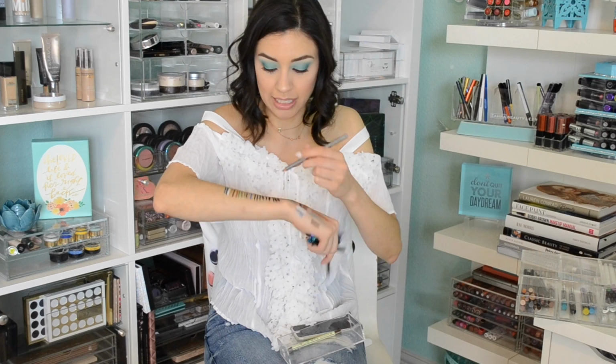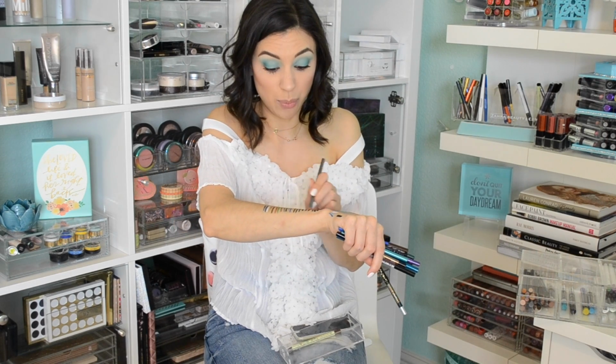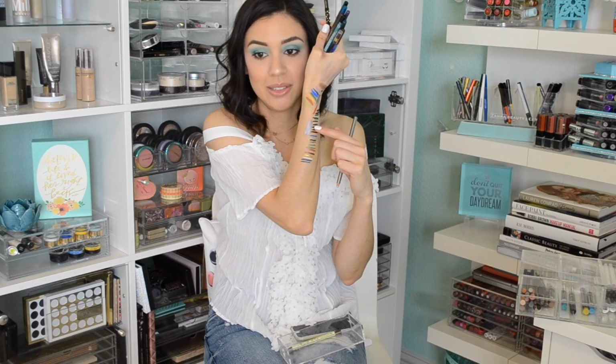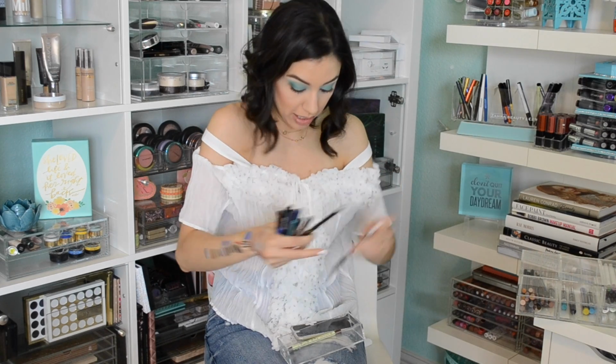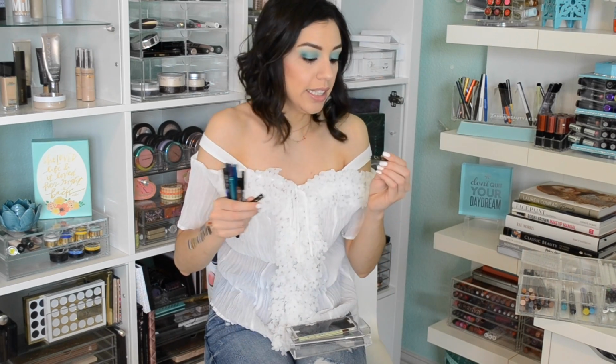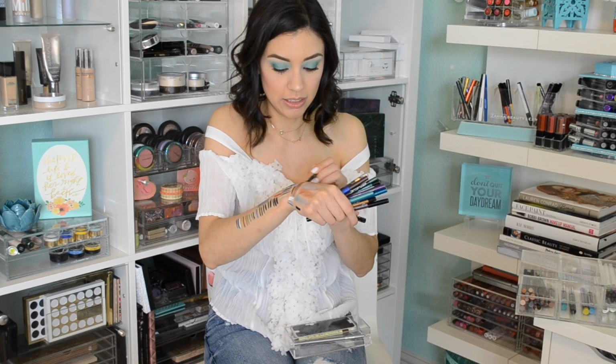This one is from Starlooks, and it's an amethyst, like a purple amethyst shade. I'm gonna do a really thick swatch so I can ensure that you guys see it. Do you see that? Isn't that amazing? It's so pretty. Starlooks, are they even around anymore? This is a Cynthia Rowley, and it's a beautiful silver pencil.